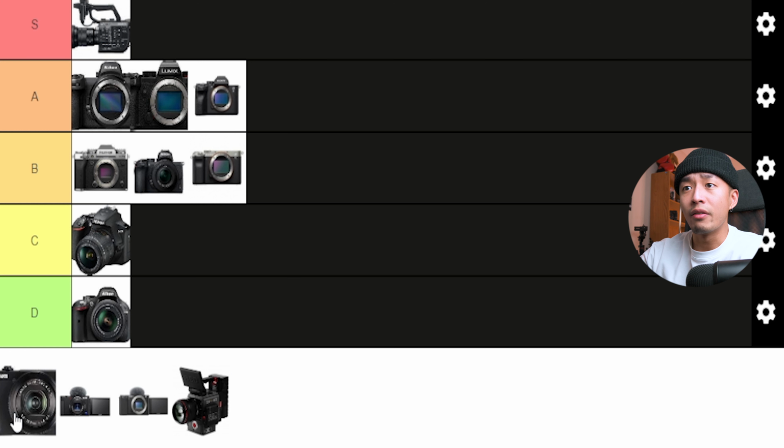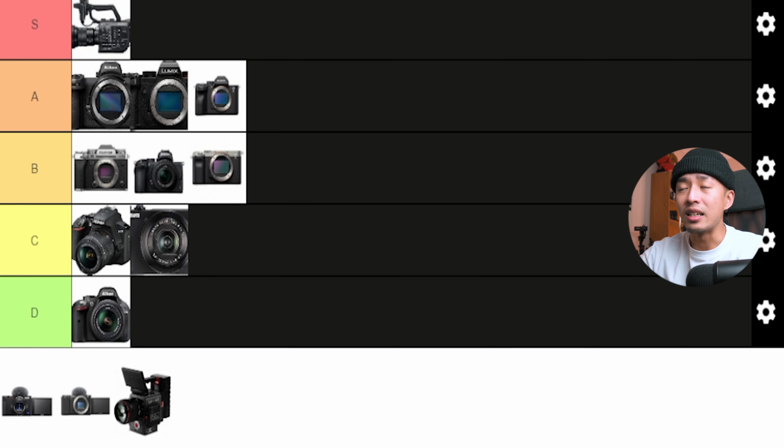Next is we have the Canon. I think this is the G7 Mark II or 3. Standard flippy screen. I think the Mark III allows you to have external output now. You're looking at around $1,000 for this camera as well. I would also put this in the C tier category because it is a smaller sensor, and pocket-sized cameras do have their time and place, but if you're talking about talking head YouTube videos, I would rank it at C.